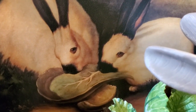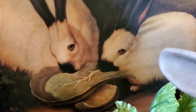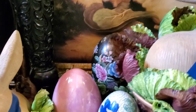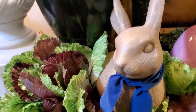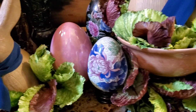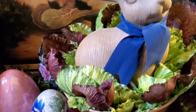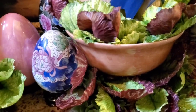And also the cabbage, they're eating on some cabbage, it looks like, guys. That's what I assumed it was, some cabbage, okay? And what I did, I just brought in some cabbage here around my bunnies, and they are so cute together. I brought in some cabbage around my bunnies, both of them. And I added one of my bunnies, I put them in a decor bowl right there. And that's it right there.